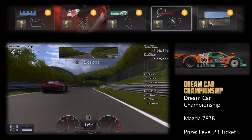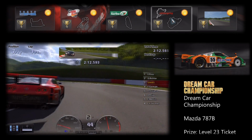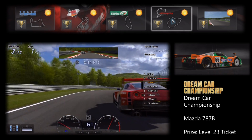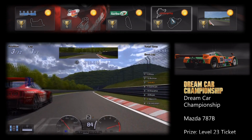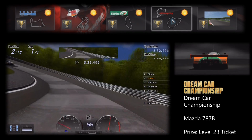This one I got stuck in between the 2 cars. I was kind of trying to find a way through between them and I just got stuck. So again, you can see just patiently waiting. Eventually he moves over from wiggling left and right and I can squeeze my way through.